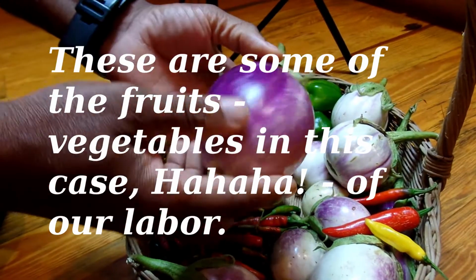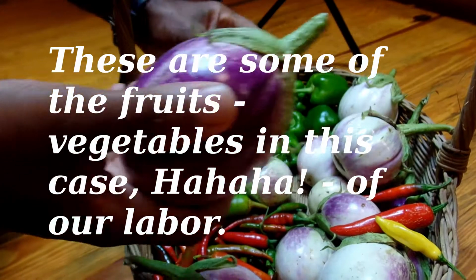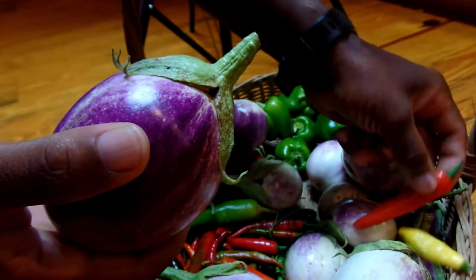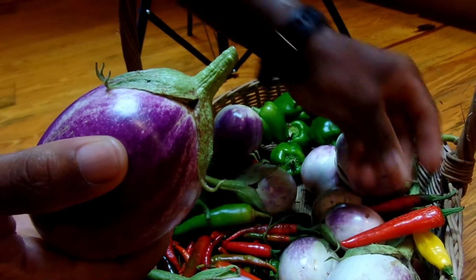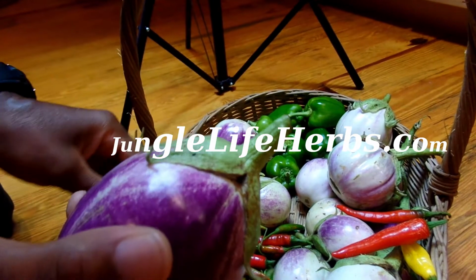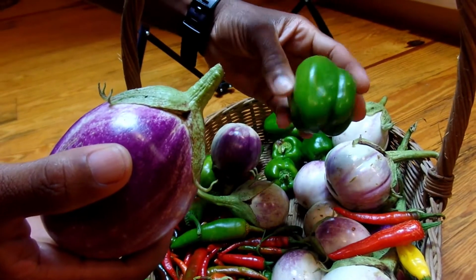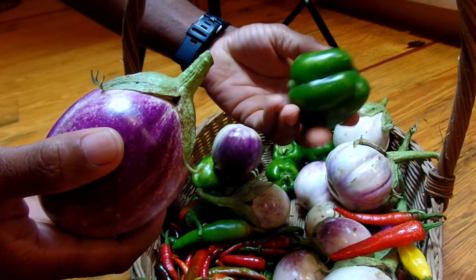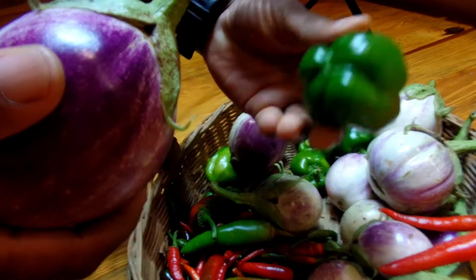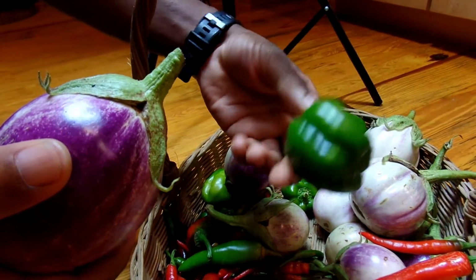Now, today we're going to be talking about some of the plants that we reap from the garden. We're going to talk about the eggplant, the pineapple pepper, the serrano pepper, and the cayenne pepper. And we got some bell peppers. Our bell peppers came out very small this year. The heat was intense. But everybody knows about bell peppers. They're very good, high in antioxidants.